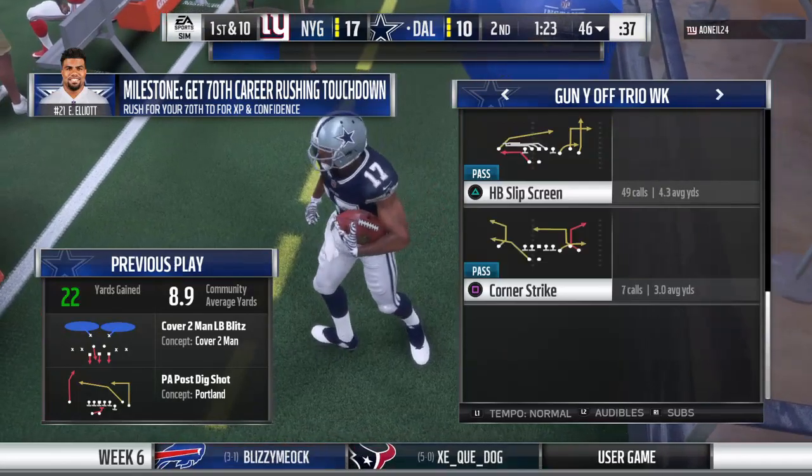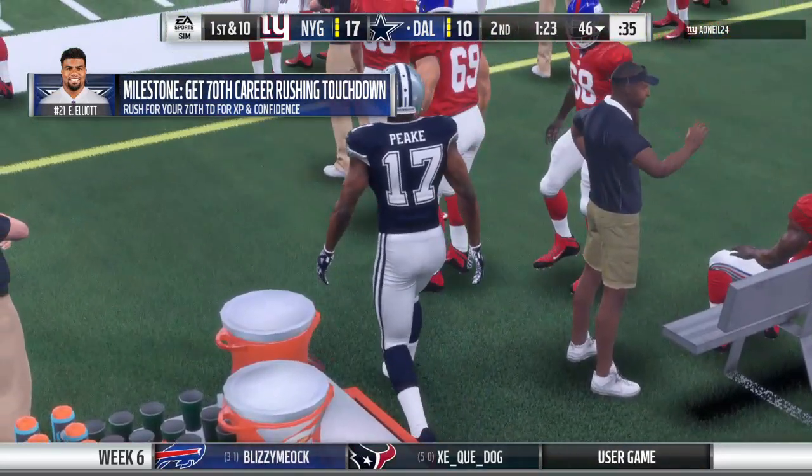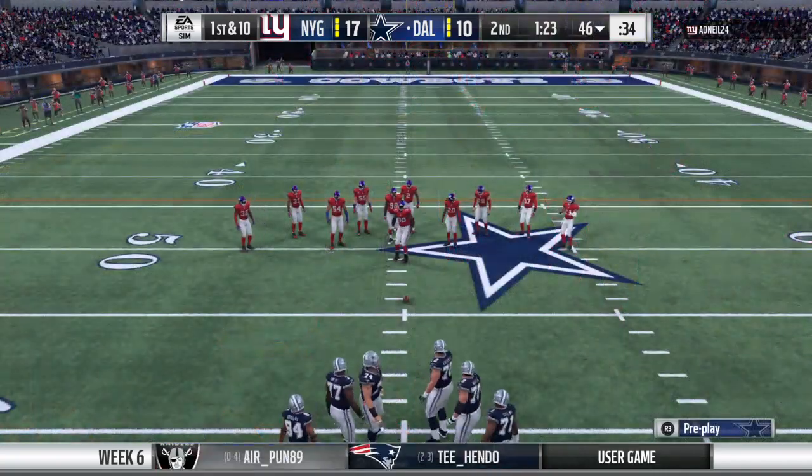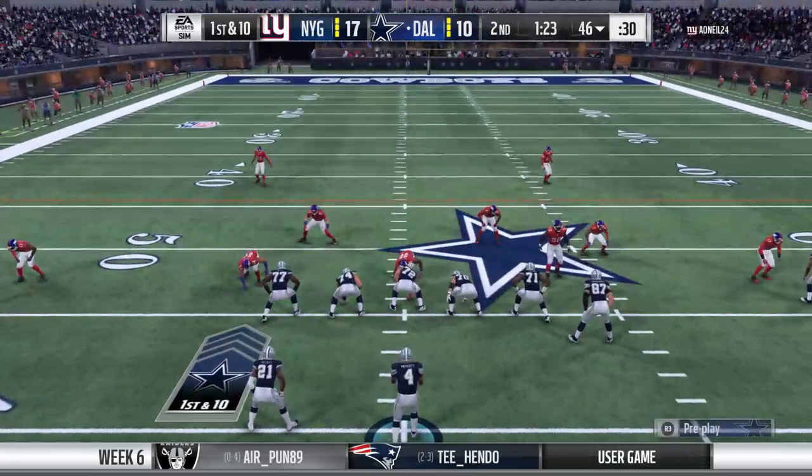A good pickup there at 22. Brandon, so many times we see the crossing route start as a quick hitter, but in this play, he had time in the pocket and waited for him to clear going across.